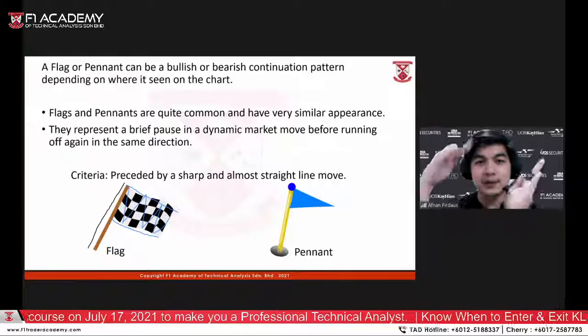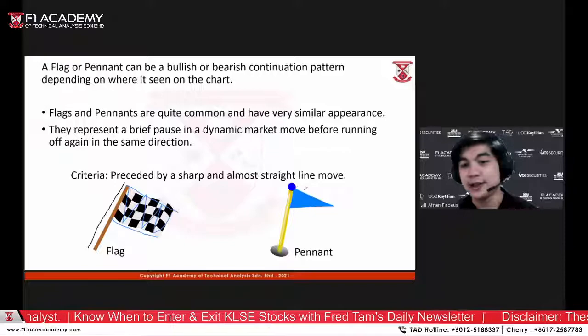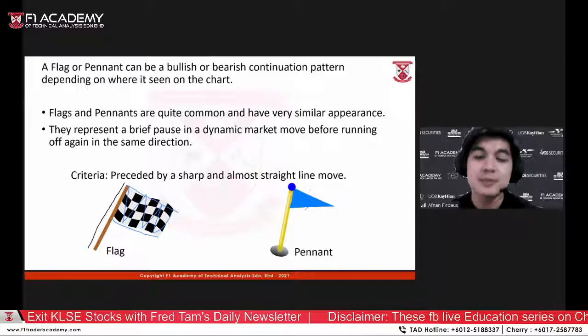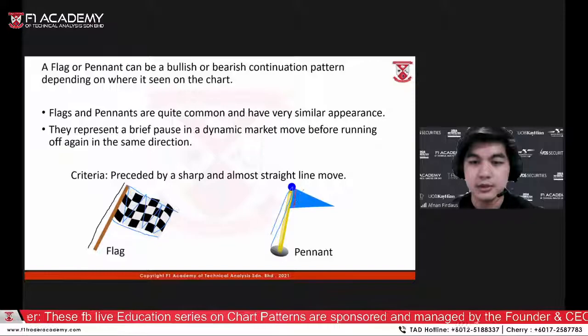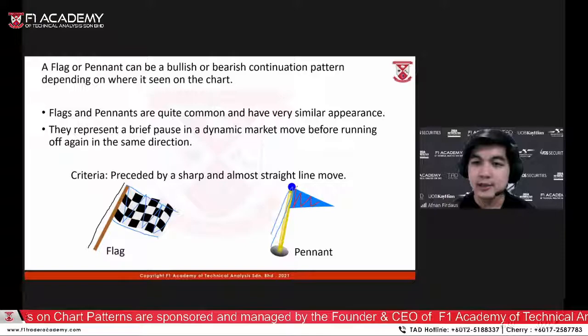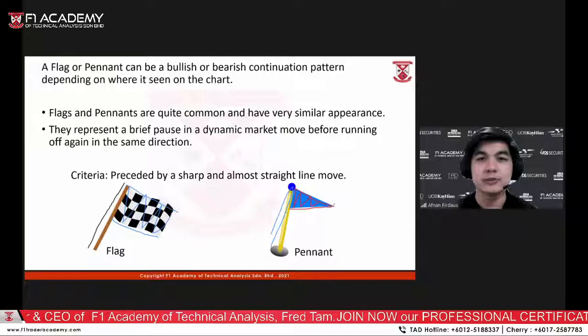But for a pennant, this is what we call a pennant. It's like a flag, but the flag has a sharp point here, an apex. So similarly, it starts off with a sharp movement, followed by a consolidation. Let me change color for this. Followed by a consolidation, and if you were to draw trend lines on it, it will form a small symmetrical triangle. So this is a pennant. In terms of appearance, these are the differences.